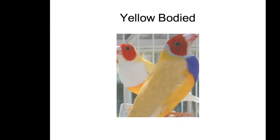I took this picture off the web because they were just yellow body, and one of them had the white breast mutation, and the other one didn't. Help me out just a second. They'll say single factor and double factor. And the difference between the two is, a single factor pastel, females cannot be a double factor pastel, because double factor is a sex-linked mutation.